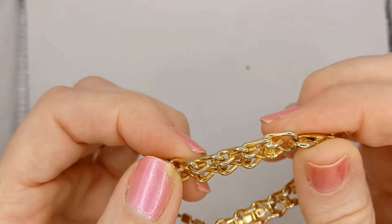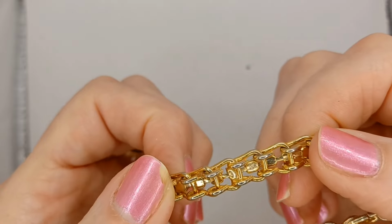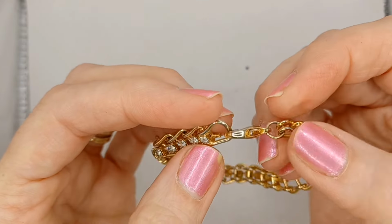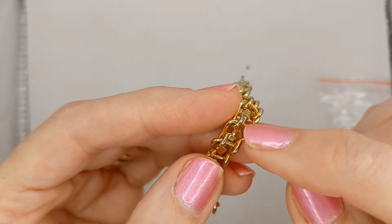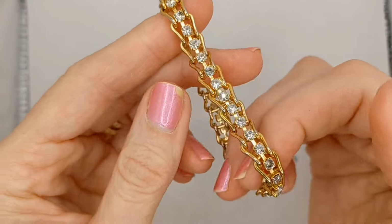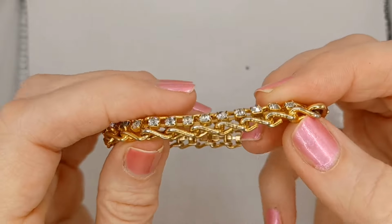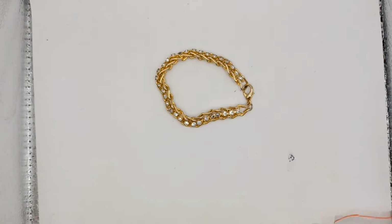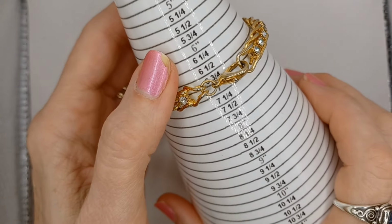Okay, this is going to be number 4. Look at this chain. If you've been around here a while, you know I kind of geek out over interesting chain. That's a really cool chain. It's a gold tone, lobster clasp. Very, very minimal tone loss on some of these links. Like, it's really hard to see, and mostly all the tone loss I'm seeing is on the back, so it wouldn't really be obvious when you're wearing it. All the rhinestones are there. Jeanette sends great items, so it's not really surprising that all of the rhinestones are there. That's gorgeous. Okay, this one is not adjustable, and it is a size right at about a 7.